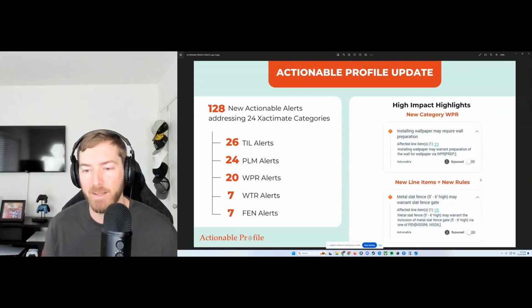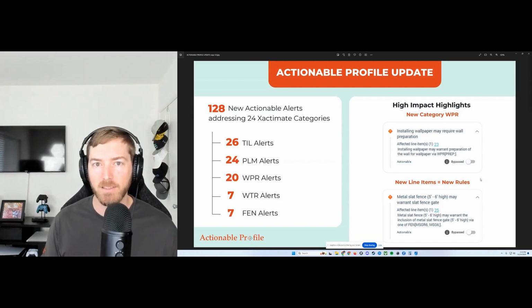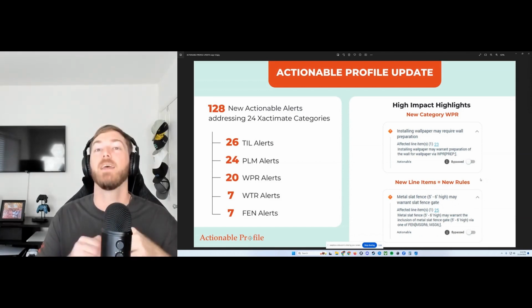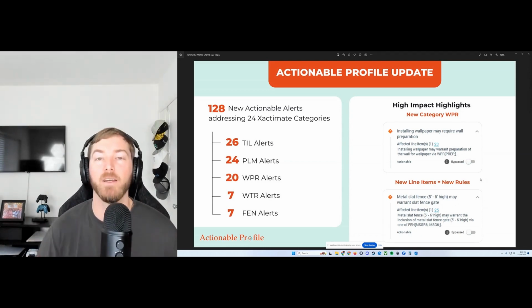So in the last couple months, we saw a bunch of metal slat fence line items. These are brand new line items that may warrant the slat fence gate. Essentially, anytime you see new line items added to the price list, if you want reminders to make sure to use them when they're appropriate, we have those reminders in the Actionable Profile. While you're estimating, if you're doing something where a line item will be warranted, we're going to remind you about all these new line items if you're using the Actionable Profile.